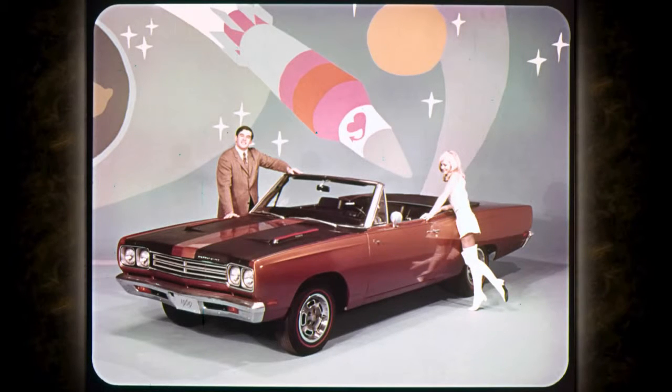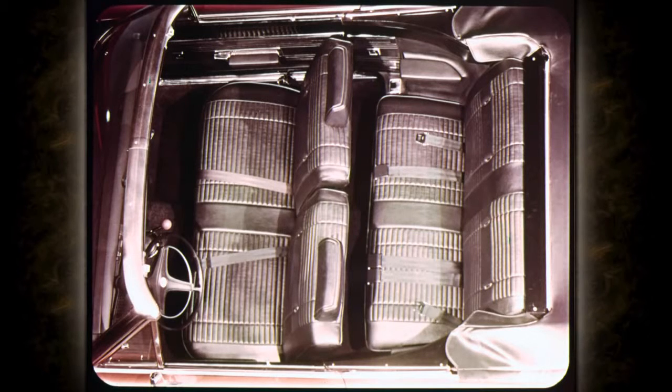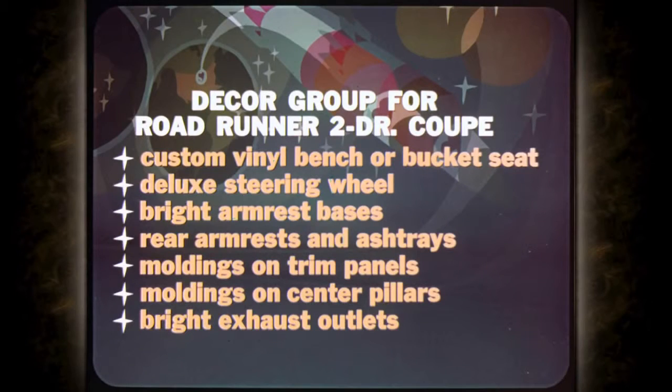It's beautiful. Isn't that leather on the seats? It looks like leather, but it's actually a leather-grained vinyl, rich and durable, beautifully pleated. This trim is standard on the convertible and hardtop, optional on the coupe with the Decor Group. Decor Group. What's that? The Decor Group is a dress-up package for the Roadrunner coupe.